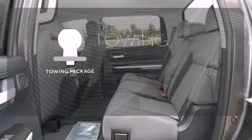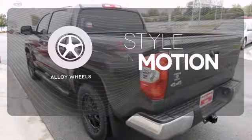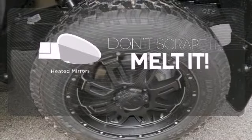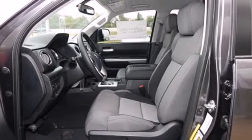The towing package is a must-have for anyone on the job. The alloy wheels make this vehicle look sharp. Leave the scraper in the car, thanks to the heated mirrors. Plus, it has that legendary Toyota reliability and durability.